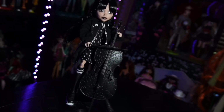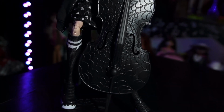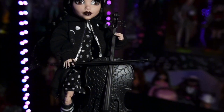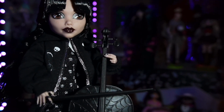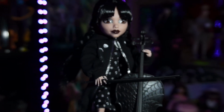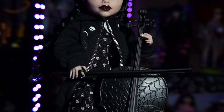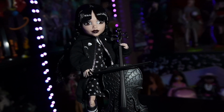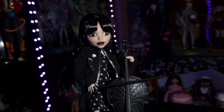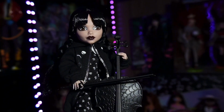Here is her holding the cello. I know I have her posed a little funky right now, but I just wanted to mostly show off the cello and the sculpting on it. And I think it is so genius that this snapping pose doubles as her playing the cello. Literally, whoever thought of that? Incredible. I could be biased because I really like this outfit in the show, but this is definitely my favorite part, and my favorite outfit on all of the Wednesday dolls.